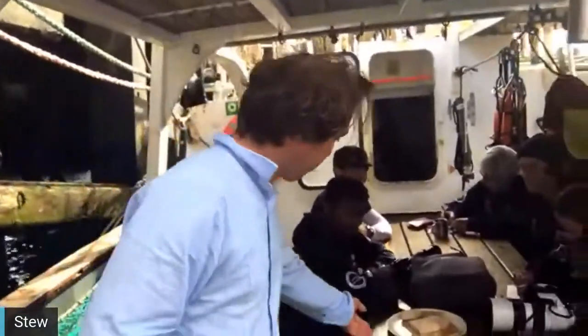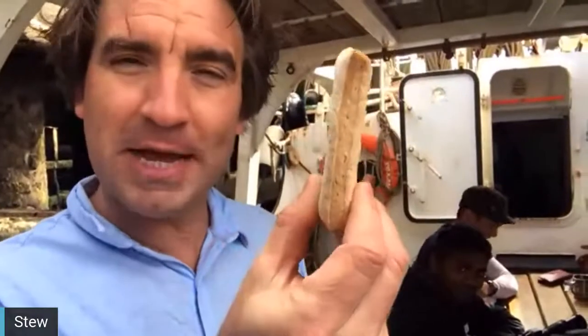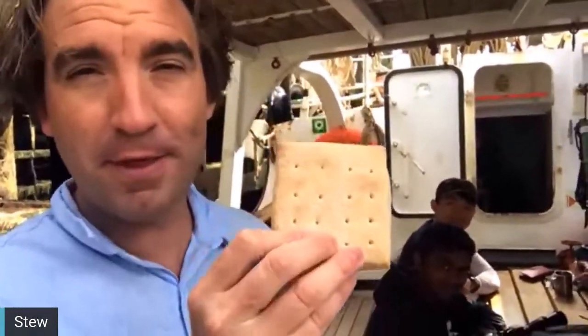Hey guys. So the sailors of traditional times had a very different experience to us. We have a luxury ship with heating and lovely food, but traditionally they would eat this. This is what old sailors in the 18th and 19th centuries would eat. It's called hardtack. I'm not sure if you've seen Master and Commander with that section where they eat the weevils. Well, this is exactly the stuff that they ate.